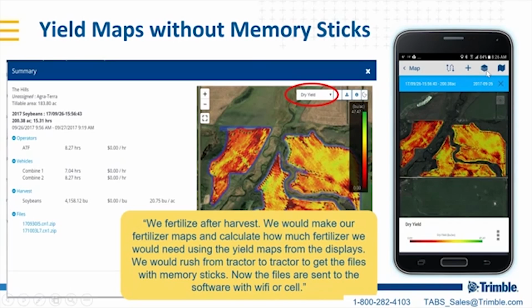I'm going to use my cursor, and up in the top right, you see 3 squares that are stacked up like pancakes. That's the layers icon to allow you to choose different layers. And what we've done is we've chosen layers from the display for this field. And as you come down to the bottom, you see the legend dry yield, everything from 0 out to 47.7.